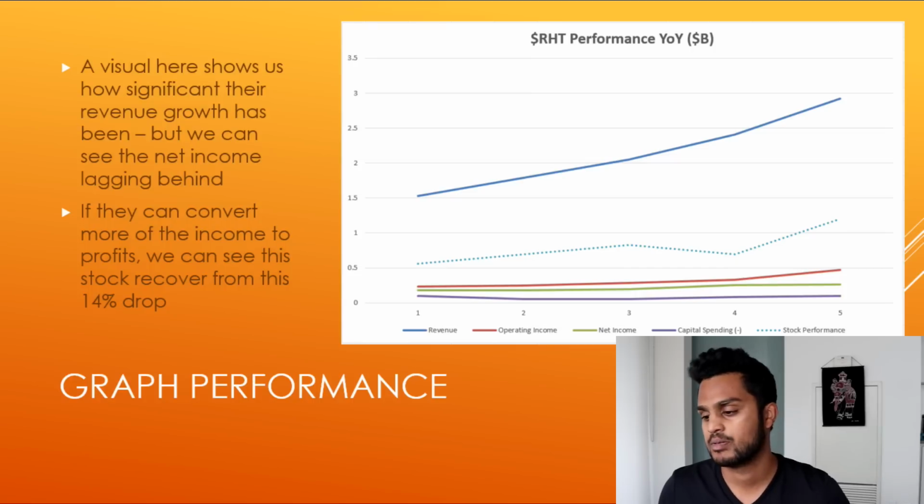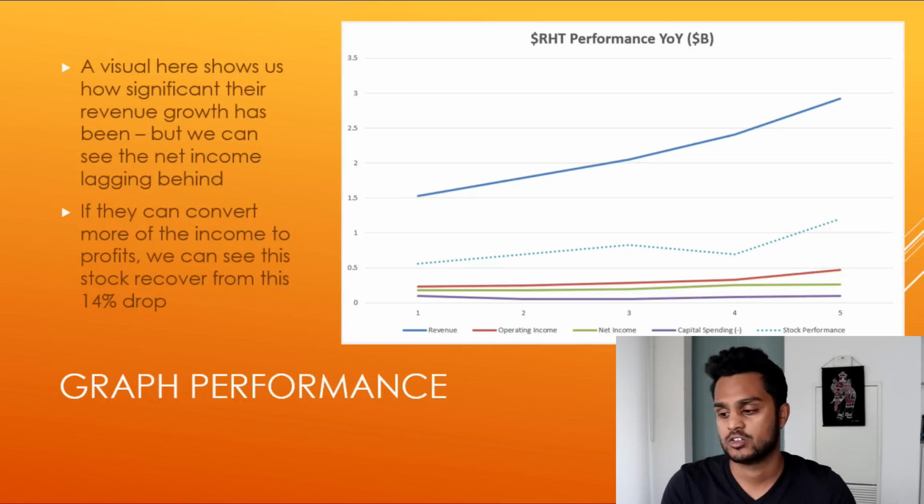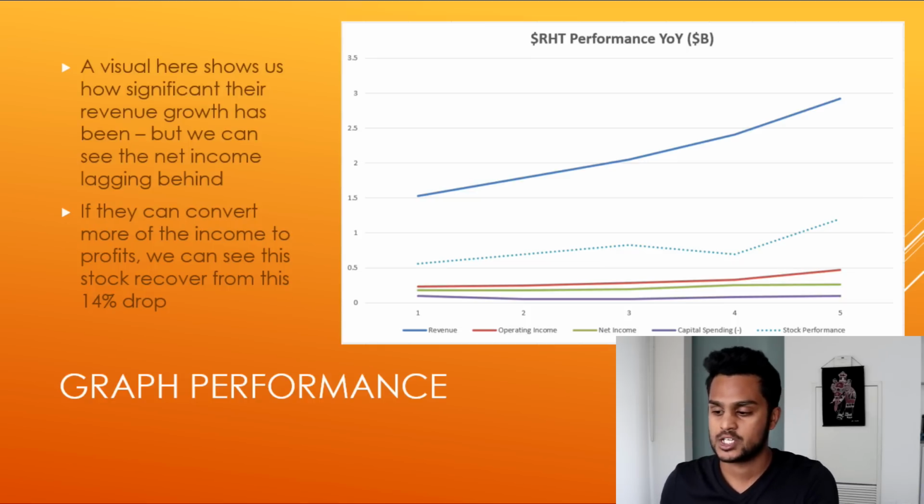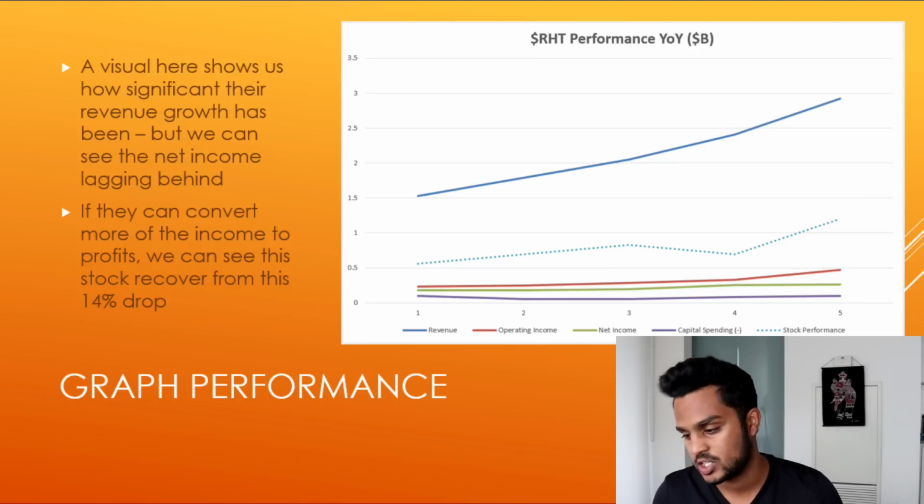So now we have the graph performance here just to visualize what we just went over. You can see that the revenue has just been growing almost exponentially. It's been growing significantly year over year, and the stock price has kind of started to follow that. Their operating income has also been increasing substantially, but their net income has been relatively flat, still increasing but relatively flat. And like we just talked about, their capital expenditure has been increasing.